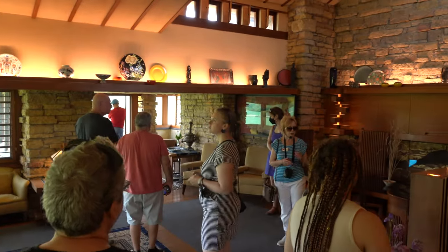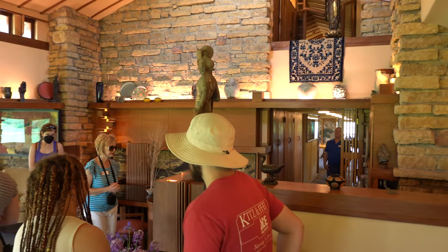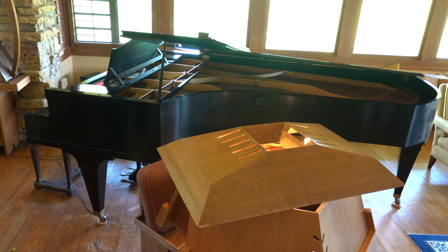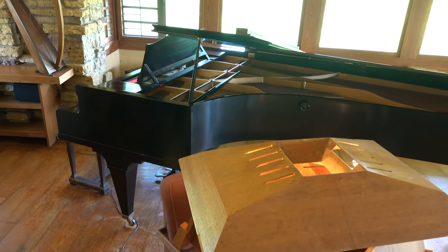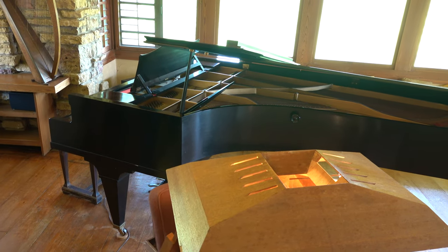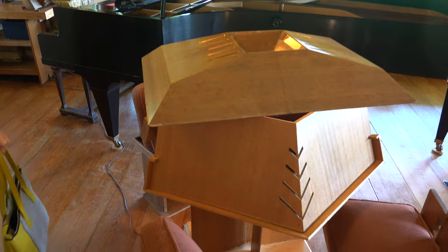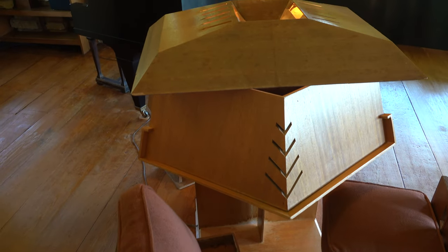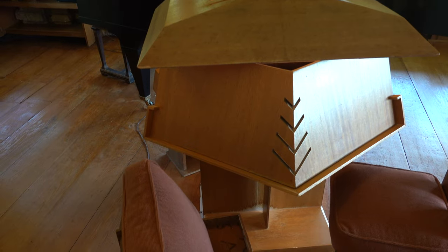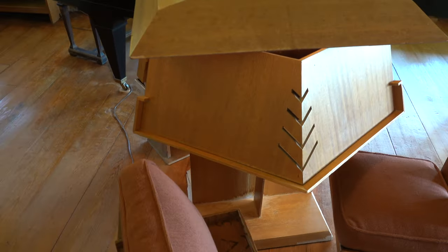So before we head into the original master bedroom, if you want to take a look there, be my guest. So just confirmed, Frank Lloyd Wright did play piano. In fact, he was a very gifted piano player, and that's why there are instruments throughout this property. So I was kind of on the right track when I saw that organ earlier, and this is a music stand that Frank Lloyd Wright created. It almost looks like a drafting table, but it's actually a music stand.